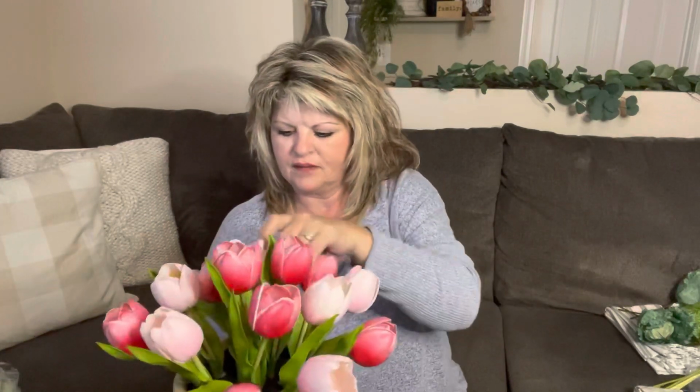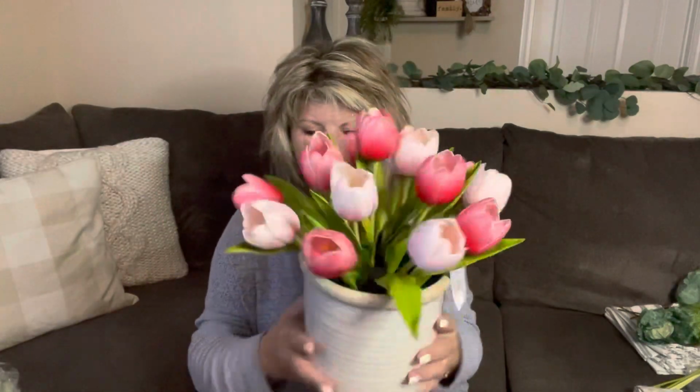Now, y'all know I love the ones on Amazon. Those are my favorite ones, but these here are really nice. Now, I love just a darker pink and a lighter pink, and then a greenery. Y'all, that was so pretty. I was like, okay, I'll get that. Now, this one was $29.99 because the container is pretty heavy. And it is a lot of tulips. I mean, just look. Gorgeous. Is this not pretty for spring?